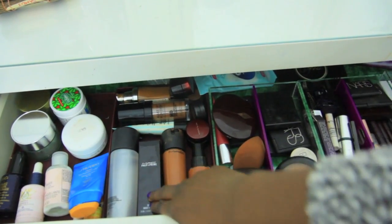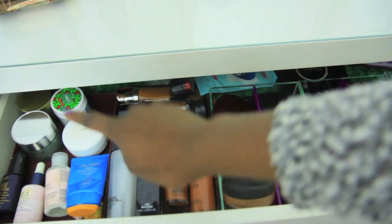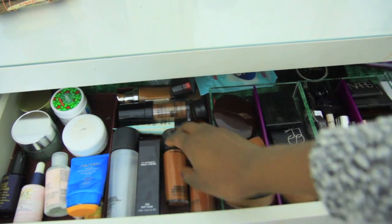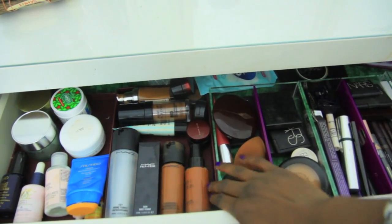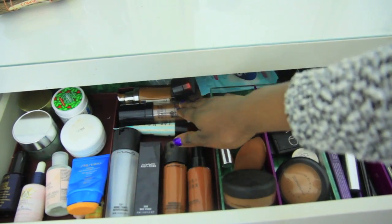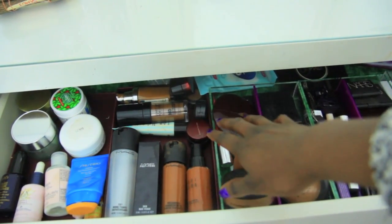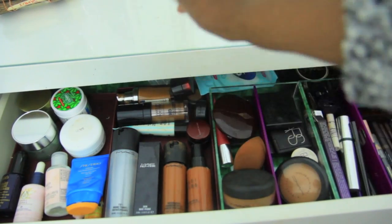I just bought it as a primer, but funnily enough I'm finding that my sunscreen is a really good primer for some reason. I have my MAC Match Masters foundation, which is actually my favourite foundation, along with Makeup Forever HD and my colour N180. Kevyn Aucoin concealers in colour 12 and 15.